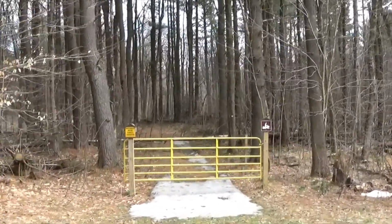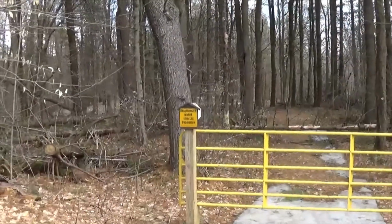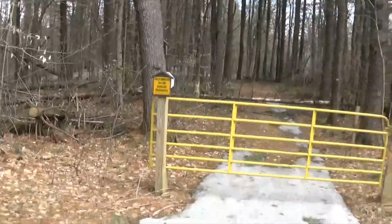So we did this trail. You see, it's all groomed and everything for the winter. They got it all, obviously. Yep, this is the Dogleg Trail. Got a tree down in front of it, and we hiked this trail not too long ago.